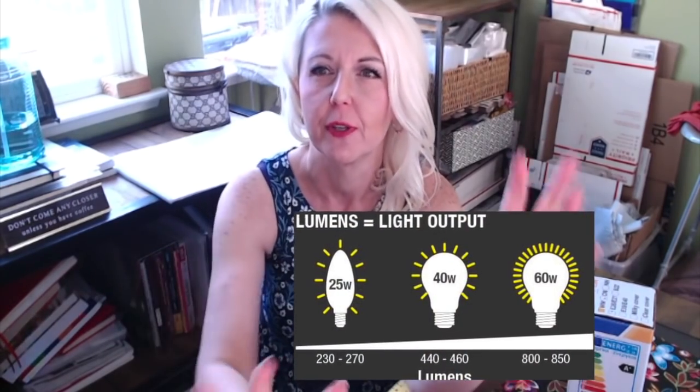After the color, you want to look at the lumens, and lumens measures how much light is produced. And once again, I'll insert a little example here so you can visualize what I'm talking about. You want to make sure that you get something that has a pretty high lumens measurement. So the one that I'm talking about is 3500.